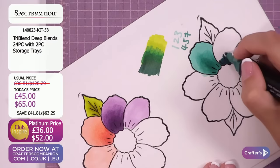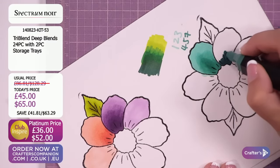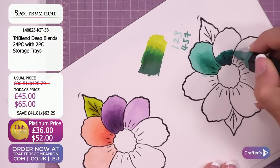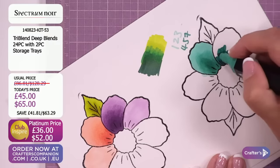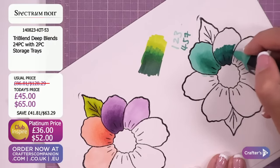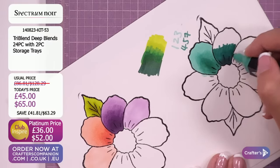I'm going to come 7 up to 6. Sorry, is it 6 or is it 5? 7 up to 5, so I get a deeper shade. 5 is coming to 4. So we're blending up a little bit more again, so we get more depth in each of the colours. I actually didn't put the base of alcohol pen down to start with, so it makes it a little bit harder to blend.